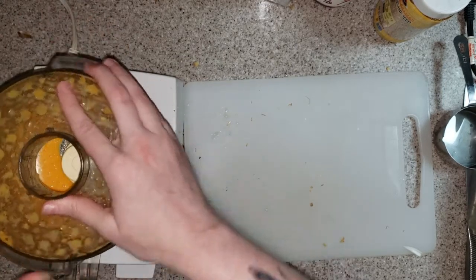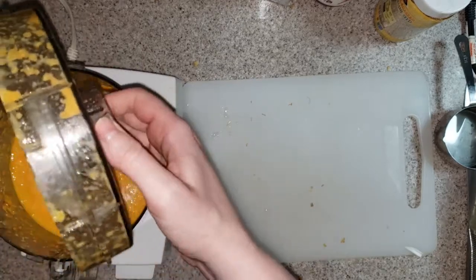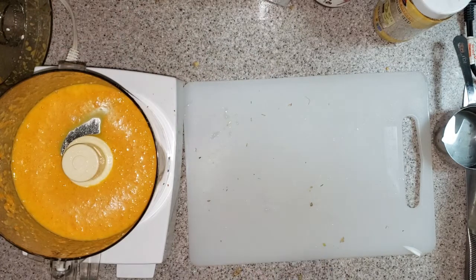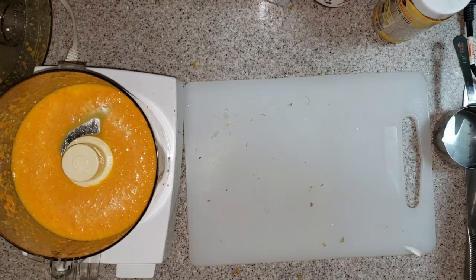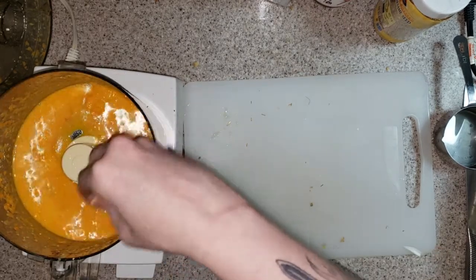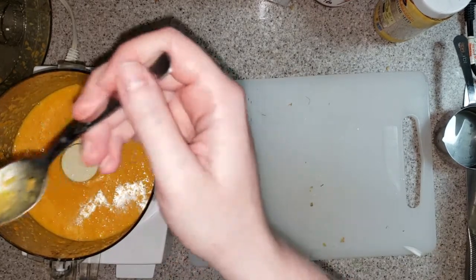You're going to be like, Sam, that's chunky. Yeah, it does have some chunks to it. But we're going to do the all-important taste test. Always taste your foods, folks. It helps you realize, does it need more sugar? Does it need more salt?